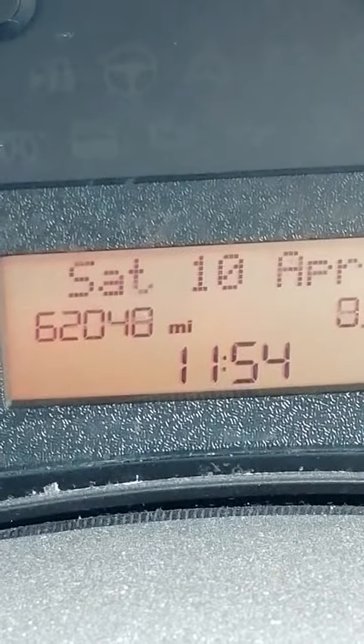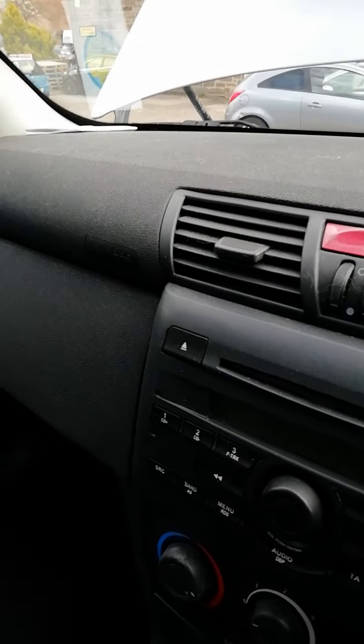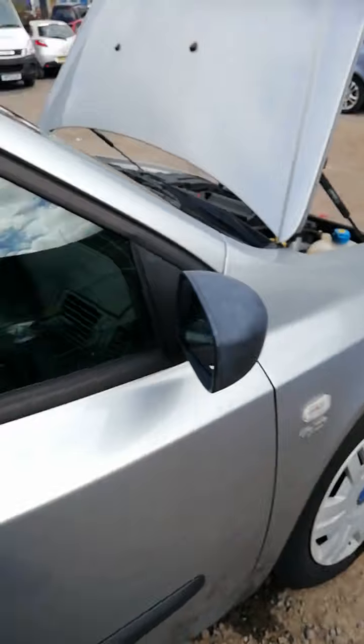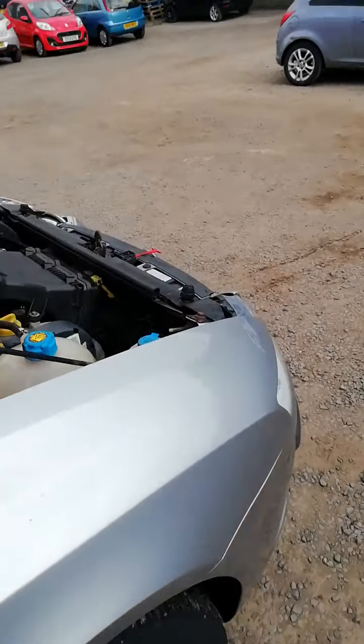Mileage: 62,048 miles. It's got brilliant service history for it out of the years. Mind, this car has been off the road for 4 years, parked on a drive, never driven because the guy got a brand new car. Maybe he was going to use this, but he never bothered. He enjoyed his new car too much. But apart from that, good going car.